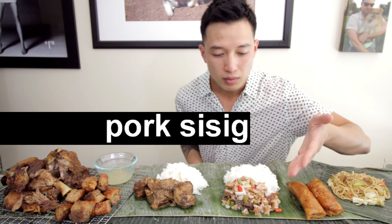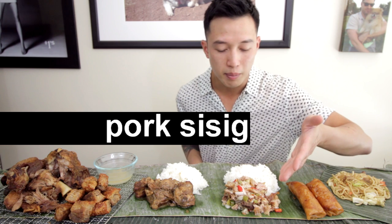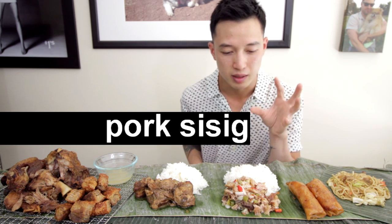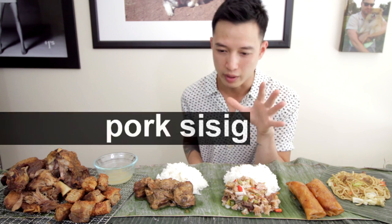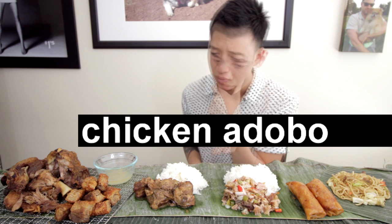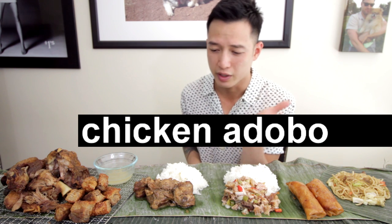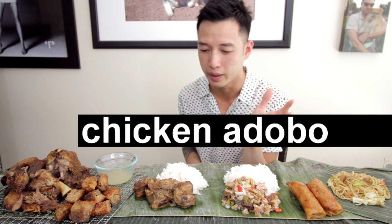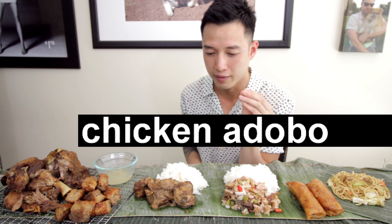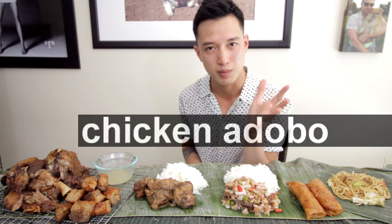Right in front of here, I have sisig. I believe there are a lot of peppers, red bell peppers, and onions sauteed in that. It's pork meat. A lot of pork here. This one here is the famous adobo chicken, simmered in vinegar, soy sauce, bay leaves, and peppercorn. It's got a nice kick to it as far as flavor and a little bit of spiciness because of that pepper. One of my favorites.